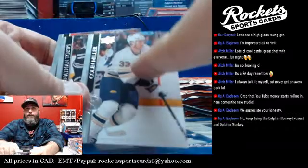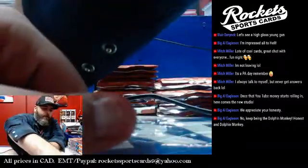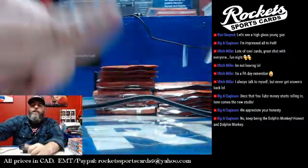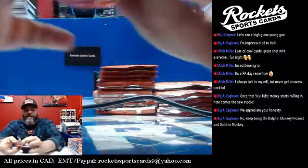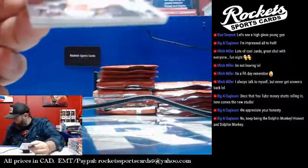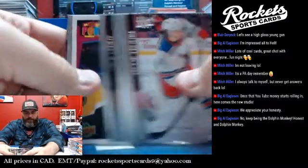Really old Buffalo Sabres uniform there with that pukey color. Cords are going all over the place. This is what happens when I try and speed things up. Just chaos everywhere. We got another bag there. Yep, start a new garbage.